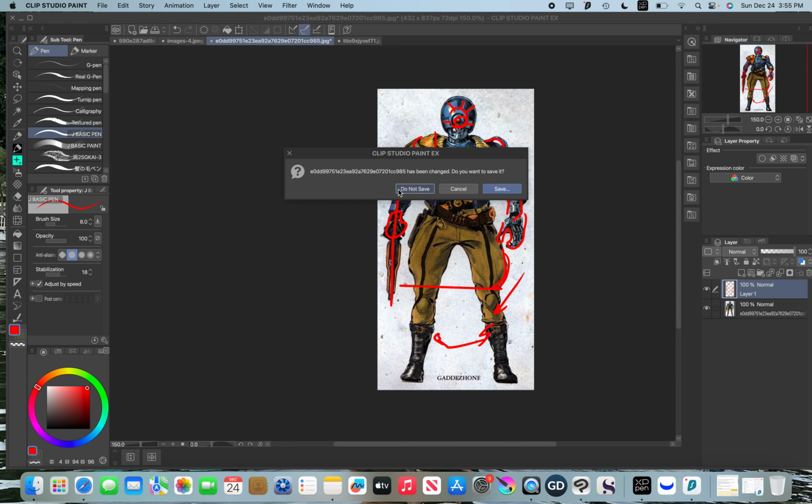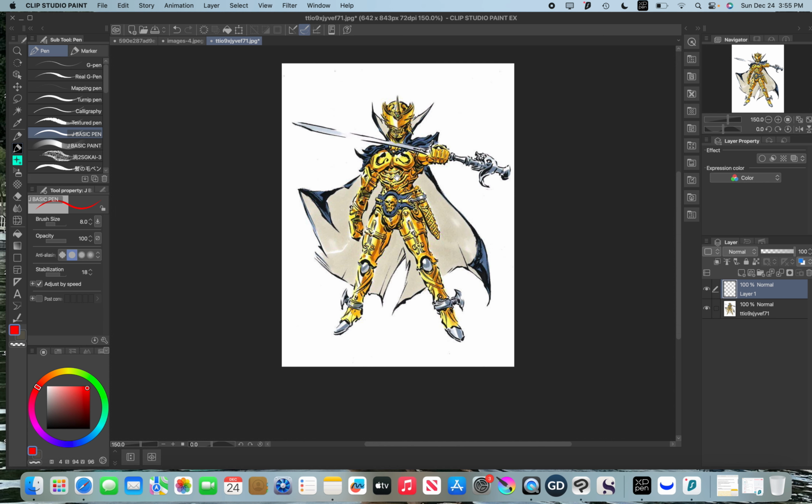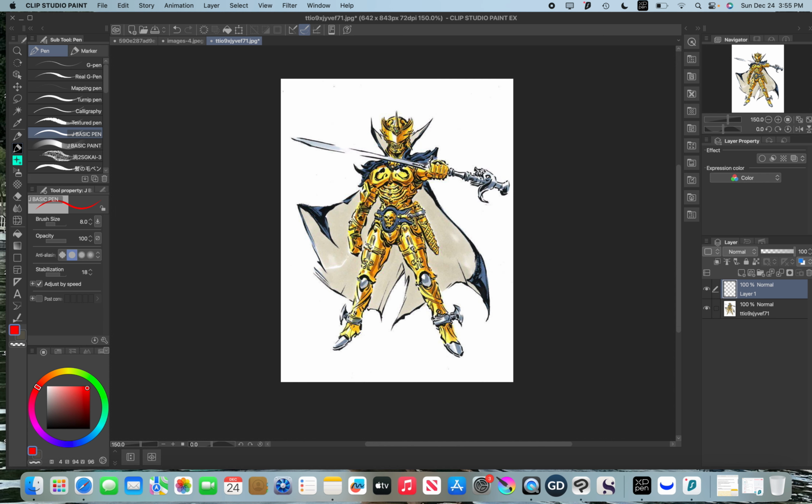Let's go ahead and jump to the next one. Another pretty symmetrical, pretty straightforward design. I don't really have much to say about this one that I haven't said about the other pieces here, but I do like the way that he designs his costumes. Like it has a uniquely Japanese vibe to it.